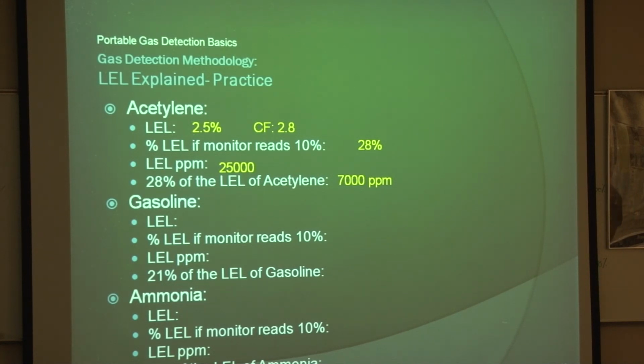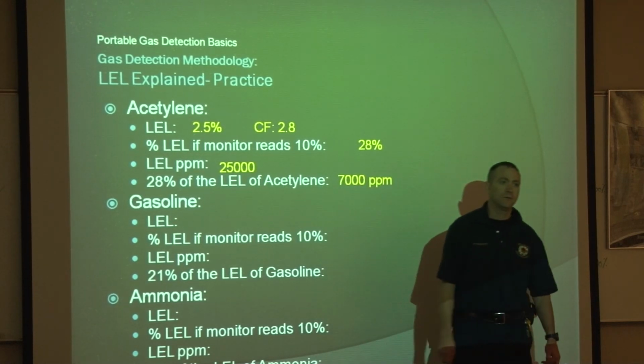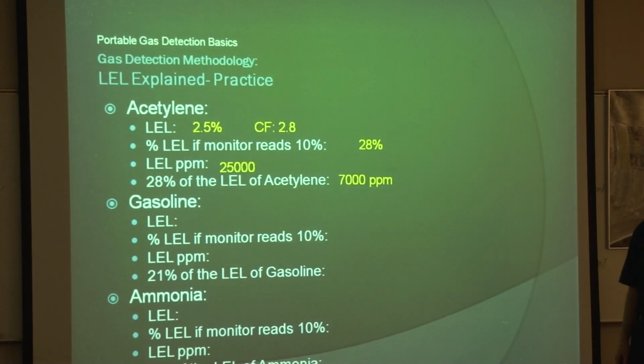Because 1% of your LEL is 10,000. Did you get it? What are you having trouble with? You've been through this before. I just want to, so you got it right? Settling is flammable, 10% of methane. No, because it's 7,000 versus 5. It was that part that we're talking about, that 90%. This is just to tell you something's in there.